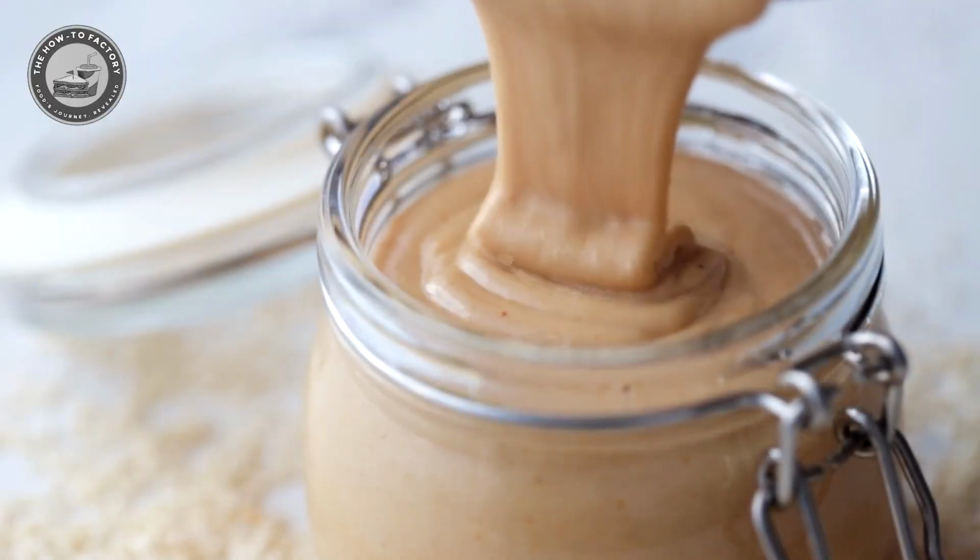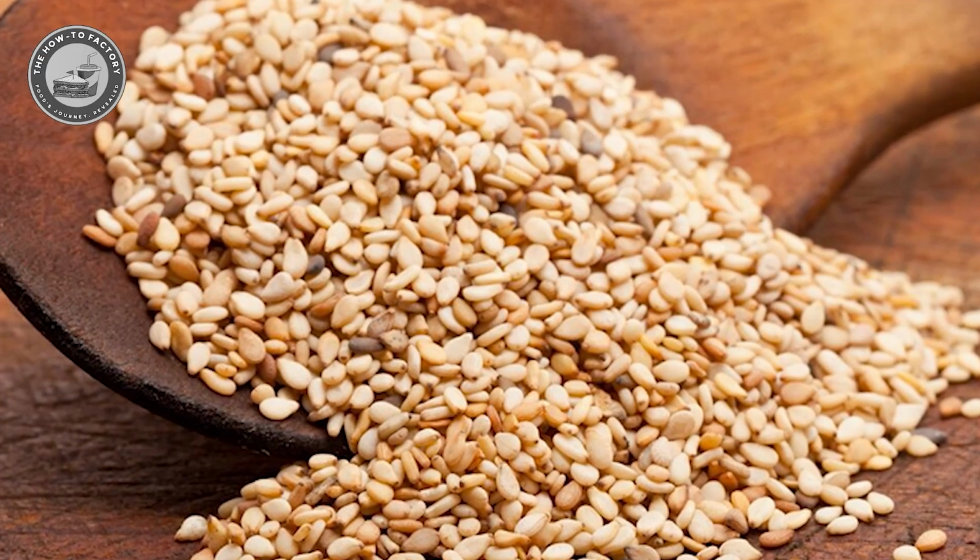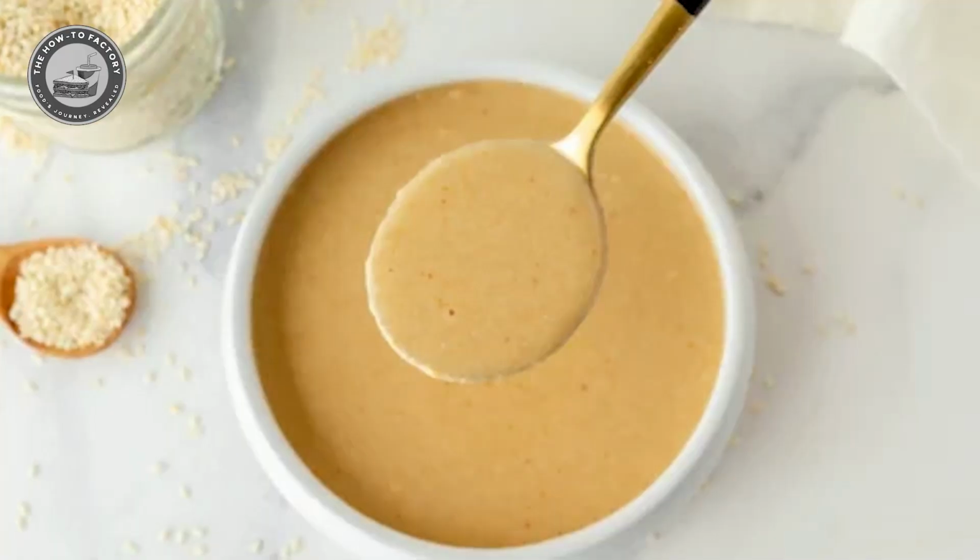Today, we're stepping inside a tahini factory to see how tiny sesame seeds are transformed into the luscious paste we all know and love.